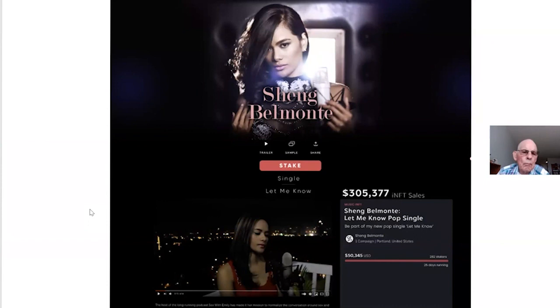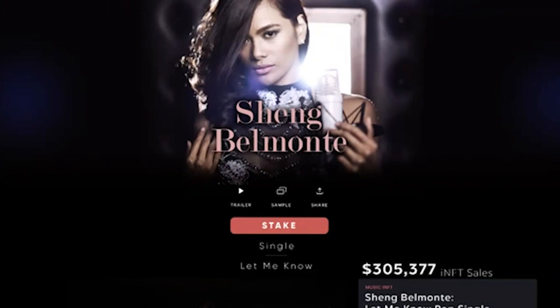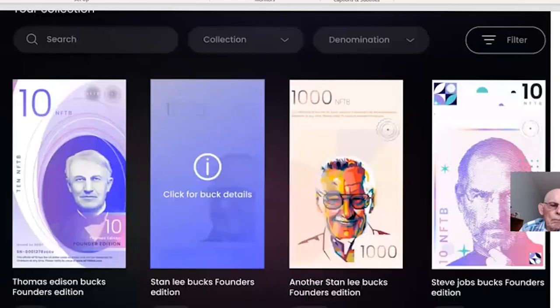So each NFT will have a profile page. People will be able to learn about the singer, the asset. There'll be detailed information about the asset that they can look at, make their decision to stake. When they go to stake, they'll have to purchase NFT bucks, which is here. They'll go through, they'll purchase those.